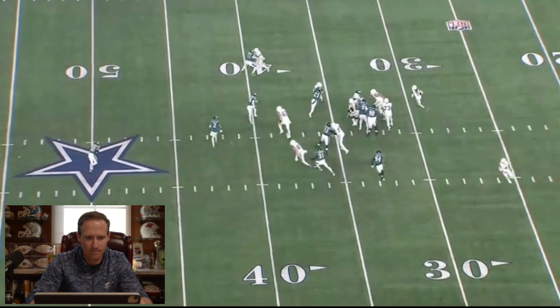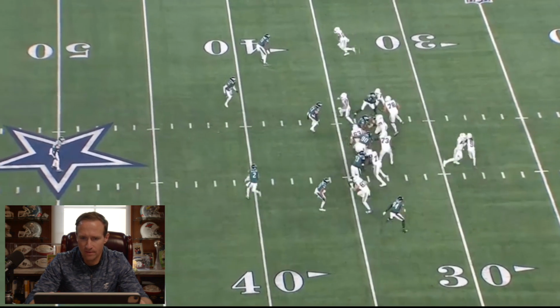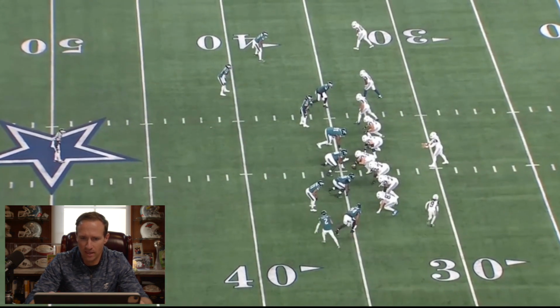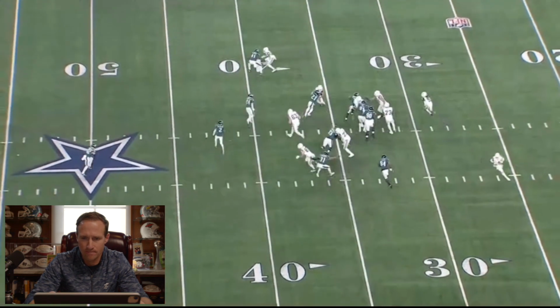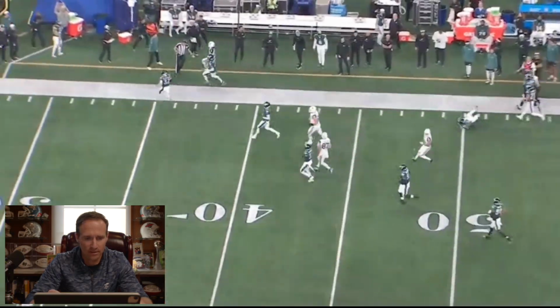He ends up jumping inside, really hesitating for a count as the guy who he's covering is blocking down on this defensive end. And that's really what allows the receiver to get outside. And this is the biggest run play of the game for the Dallas Cowboys. 3rd play of the game here.